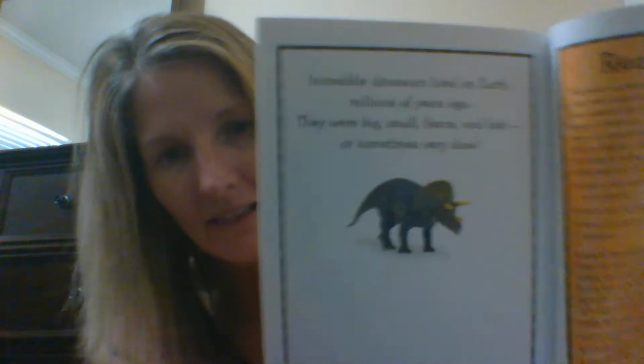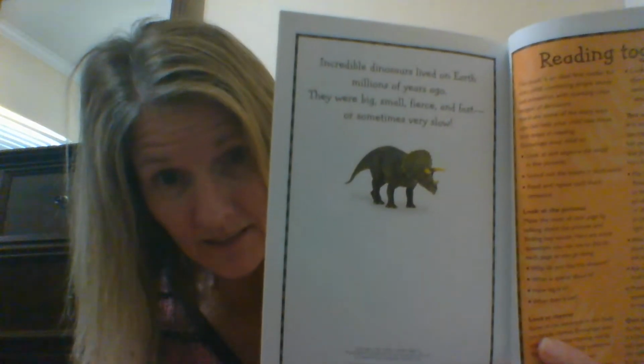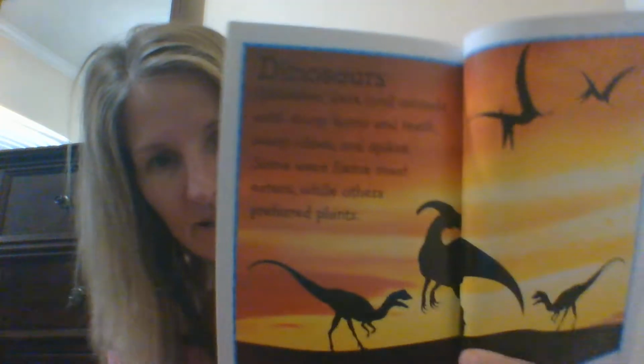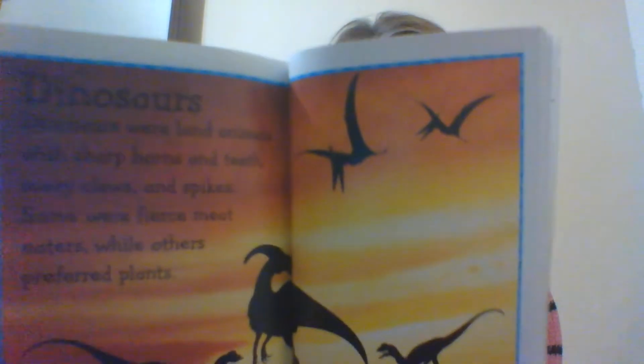Incredible dinosaurs lived on Earth millions of years ago. They were big, small, fierce, and fast, or sometimes very slow. Dinosaurs were land animals with sharp horns and teeth, scary claws, and spikes. Some were fierce meat eaters, while others preferred plants. Remember, those were called herbivores, right? The ones who ate just plants.